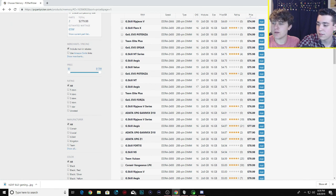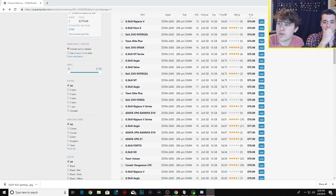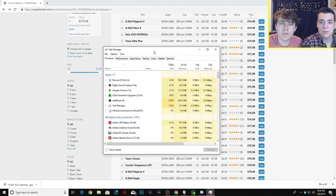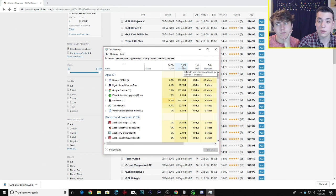Where is it? No, I don't have Task Manager open. Open it up. Okay, so we just go over here. Task Manager. This is such a useful tool. I'm going to drag it over here and give it a second. So you see the CPU. That's the part that we already looked for. Memory is RAM. Memory is the part that we're looking at right now.